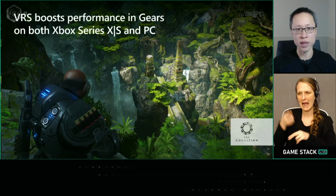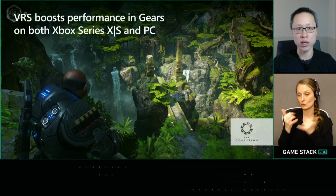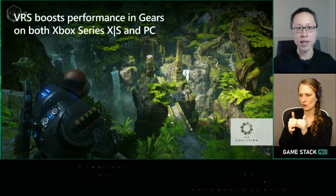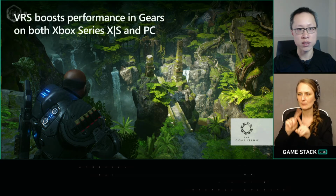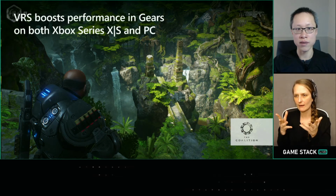In the session later today, Chris Wallace from the Coalition will go over how to generate the VRS texture with minimum overhead, even at 4K, and how VRS could be applied to multiple passes, including compute shaders. He will also share integration tips that can help engine developers assess how much GPU improvement VRS could provide and how much coding work is involved.